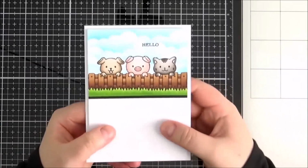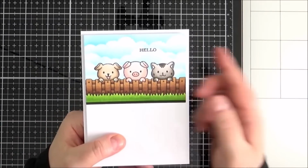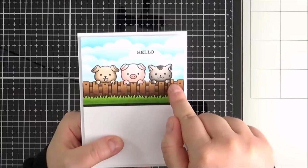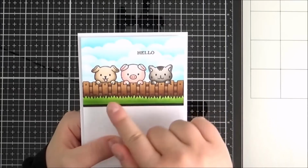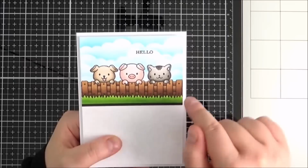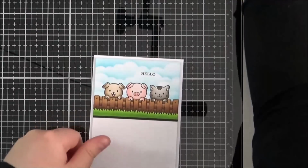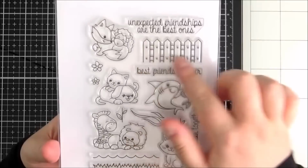This is the card that I made using that set. I had to do a bit of stamp surgery on this, but I stamped out the grass first, and then I stamped out the three little images from the Up Plushies, and then I stamped in a fence, and I had to change the fence slightly. So this fence and grass is from this set here, which is the Forever Friends set, and so that's the grass there, and then that's the fence.